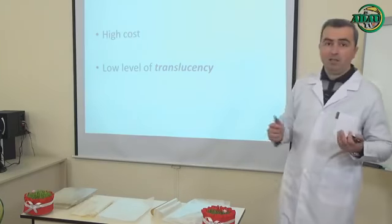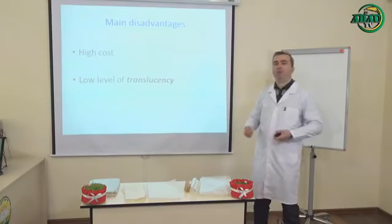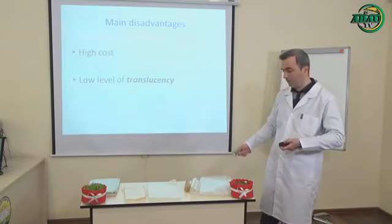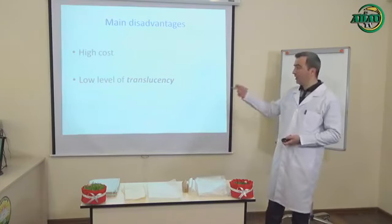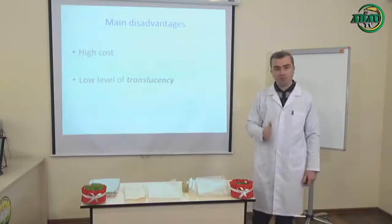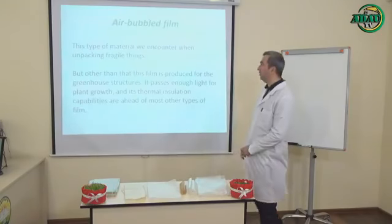But the disadvantage of this material is that it's very costly. You need to pay much more than for ordinary cover material, and at the same time it has a low level of translucency. Again, I would like to remind you that translucency is a very important characteristic of the cover material.